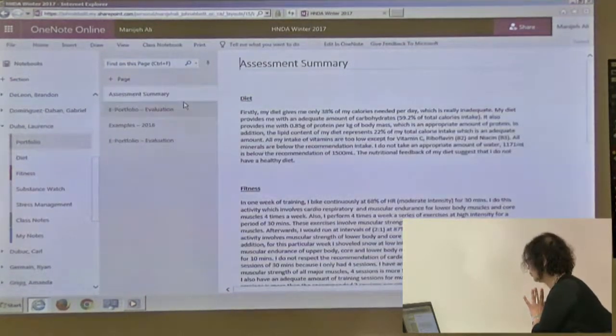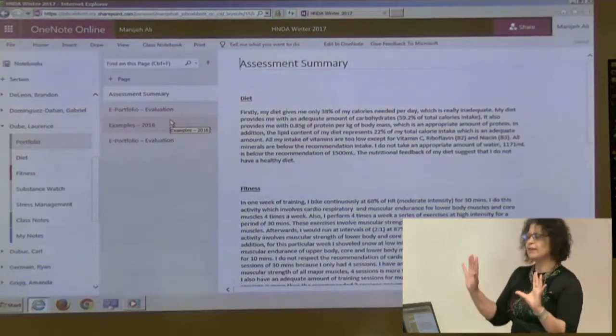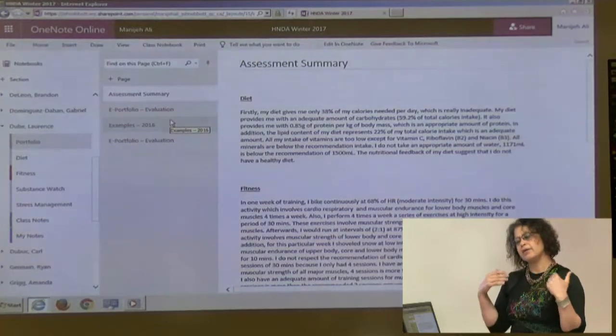I'll just go to the portfolio. Actually, I can show it to you right now. Once they're done with the assessment and have responded to the challenges, then they have to make sense out of everything. And to make sense out of everything, I call that the e-portfolio.